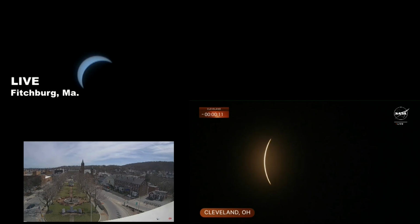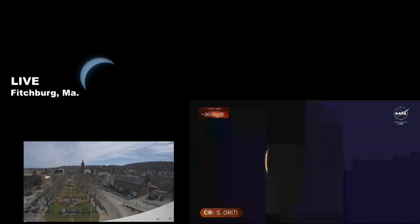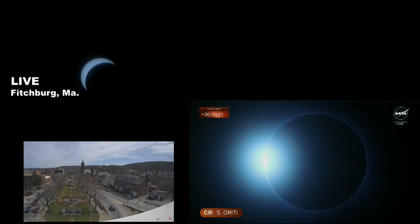And look at the crescent slowly disappearing. Crowds cheering here. Cell phones up, cameras up. 5, 4, 3, 2, 1, and totality. Totality, everyone.